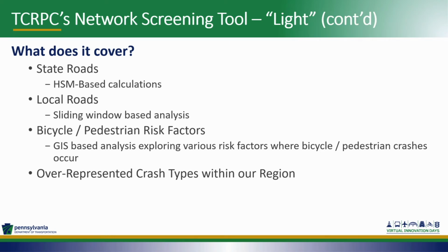Our network screening tool Lite specifically addresses 4 things. The first part is a state roads analysis, which is based on the Highway Safety Manual formulas. The second part is a local roads analysis, which is based on the sliding window methodology found in the Highway Safety Manual. This is based on the frequency and severity of crashes along the local road network. The third part is a bicycle and pedestrian analysis, which is GIS-based and explores the various spatial risk factors related to bicycle and pedestrian crashes. Finally, there's a toolkit of low-cost countermeasures for overrepresented crash types within the Tri-County region.